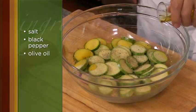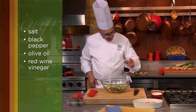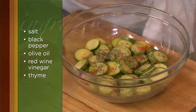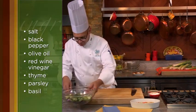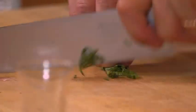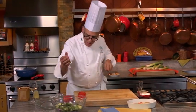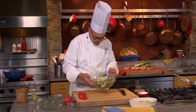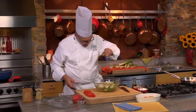These vegetables I would like to season with salt and pepper and dress with olive oil and some vinegar. This is red wine vinegar. I'm going to sprinkle on thyme, sprinkle on parsley, and I like to add basil, but I'm going to cut the basil up into ribbons just so it doesn't darken too much. And we'll toss that all together. You want to make sure that everything is nicely coated and properly seasoned.